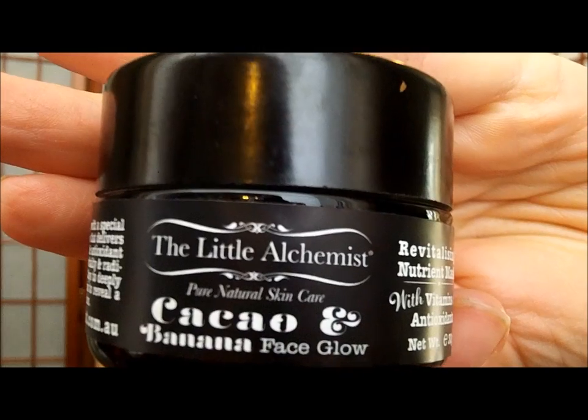Next up is the Little Alchemist, and it is pure natural skincare, cacao and banana face glow, a revitalizing nutrient mask with vitamins and antioxidants. It says daily ritual: place 1 teaspoon of dry mask into a small bowl and hydrate with purified water or your preferred choice of liquid, and mix to a smooth paste. Apply to face, avoiding eye area, leave on for 10 minutes, and remove with warm water.